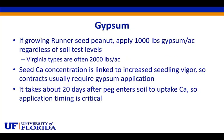So with the 500-pound calcium stated, if your soil tests are 500 pounds calcium per acre or greater, you're not necessarily going to expect a response. That's fine, but if you're growing runner peanut for seed, you have to apply at least 1,000 pounds of gypsum per acre, regardless of your soil test levels. And that's critically important for our seed industry. Remember what I said at the beginning. The calcium is especially important for germination and vigor of seed peanut. If we hold back those gypsum applications just because we don't think we're going to get a response, we can still affect our seed germination and vigor for the seed that we're offering to our peanut growers the next year. So please, if you're a seed peanut producer, make sure that you're applying your gypsum as required by the contract.